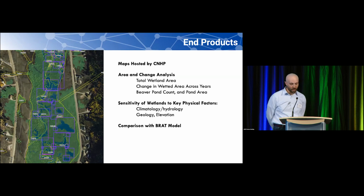And some of the initial end products, you can see here, the colors are a little hard to pick out, but you can see the NWI lists a few beaver ponds in this particular reach, but our object detection model actually found quite a few more. And that's part of the point: we're trying to track beaver pond locations and wetlands generally throughout the Colorado River Basin over these 3 time periods. And the follow-on to this effort will be a widespread comparison of these results against both the BRAT model as well as a number of characteristics of climatology and general watershed condition.